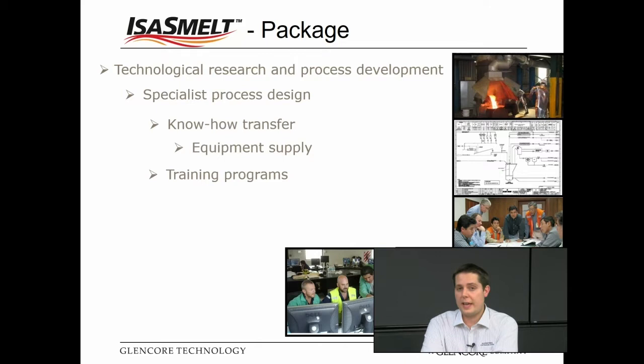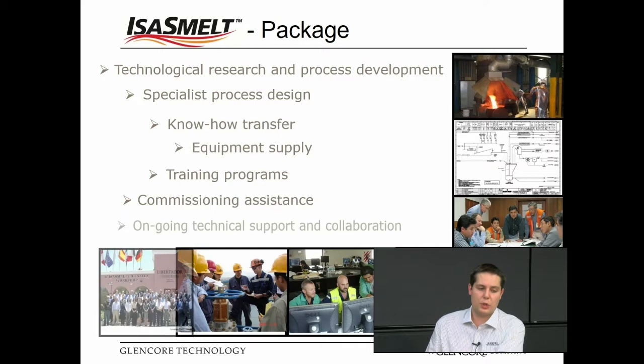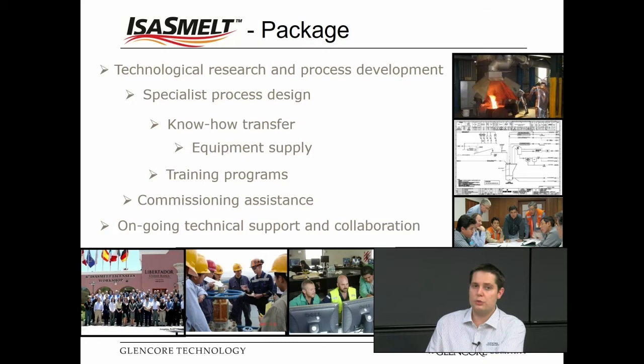We then also take our clients' operators through various site-specific training programs so they can get real-world experience in running an IsaSmelt and understanding all of the intricacies involved before they actually have to commission their own plant. We then provide commissioning assistance where we send teams of people from both Glencore Technology and Glencore as a whole to assist these sites to achieve their plant performance as quickly as possible. And then we have ongoing site support and technical support for our sites to ensure that they're able to maximize their benefits and continuously improve their performance.